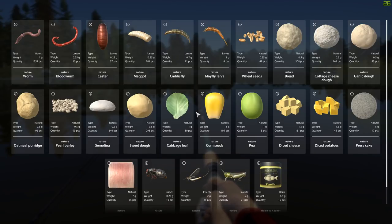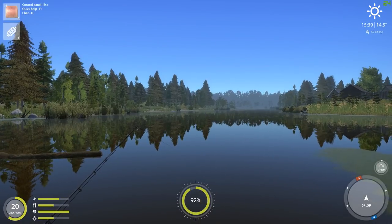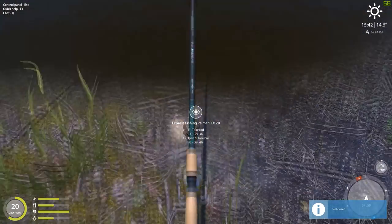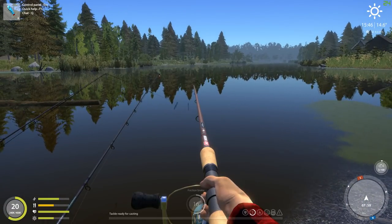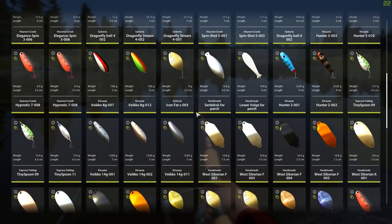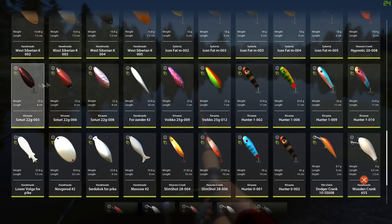Let's see. What would they go for? Well, let's throw the fish out there. I know it's a little on the warm side, but it will get later. And I had planned on changing this. Trying to decide which one though. Let's give this one a try. The Saturi 22 gram 003.